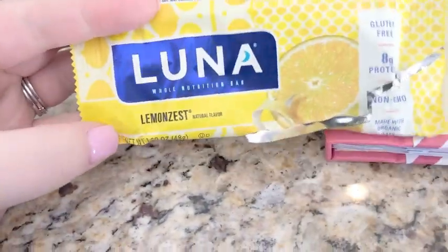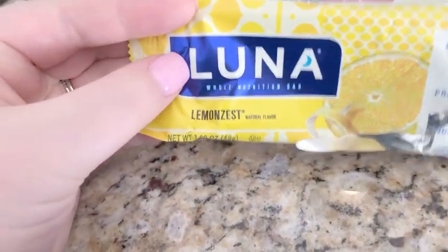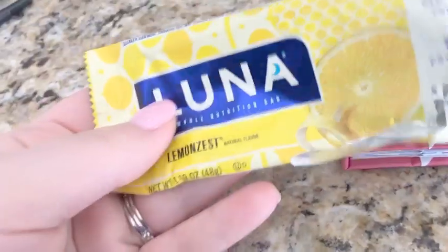So while I really wanted to eat these leftover brownies, I made the conscious decision to have a 6-point Luna bar instead. So I did eat that, and yeah, it is what it is. So that is what I had. Like I said, I really wanted to eat those.